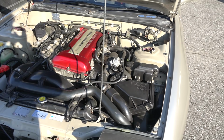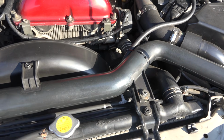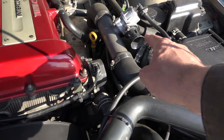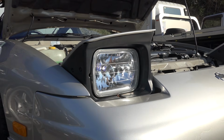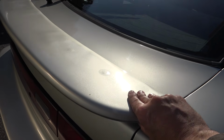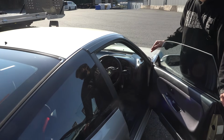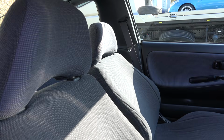The factory plastic piping, and this is very old school. The old Blitz blow-off valve. And the best part, it's also fairly rare to see a foam tail that still exists. And he's also got what they call the kuru-kuru tail. Kuru-kuru means round and round. It's like a bulb you can buy. Yeah, the inside is clean too. The stock seats. I haven't seen these for such a long time.